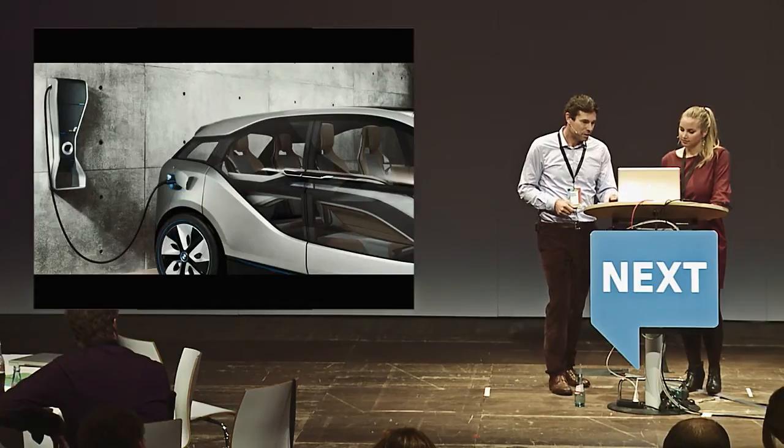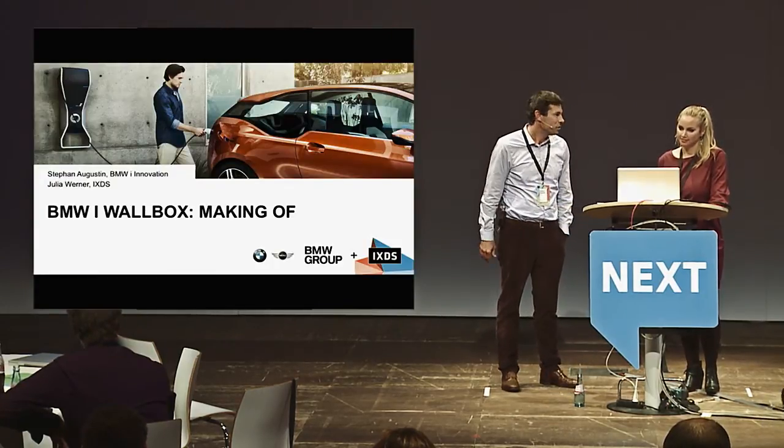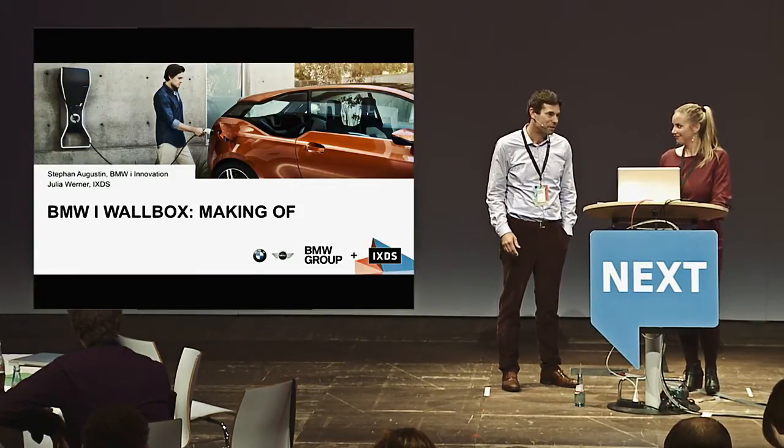And yeah, now it's going to be sold this year with the car together. And yeah, it was a unique and the shortest project from idea to serial production I ever had.